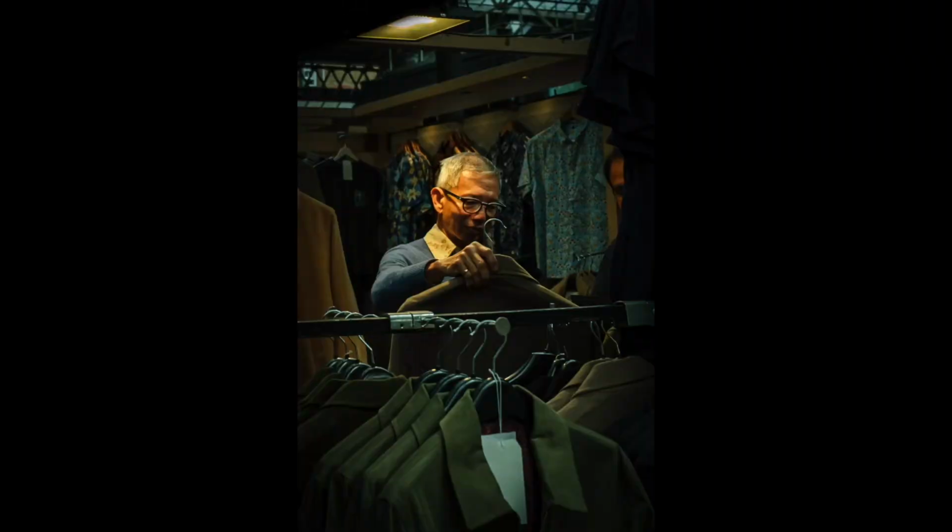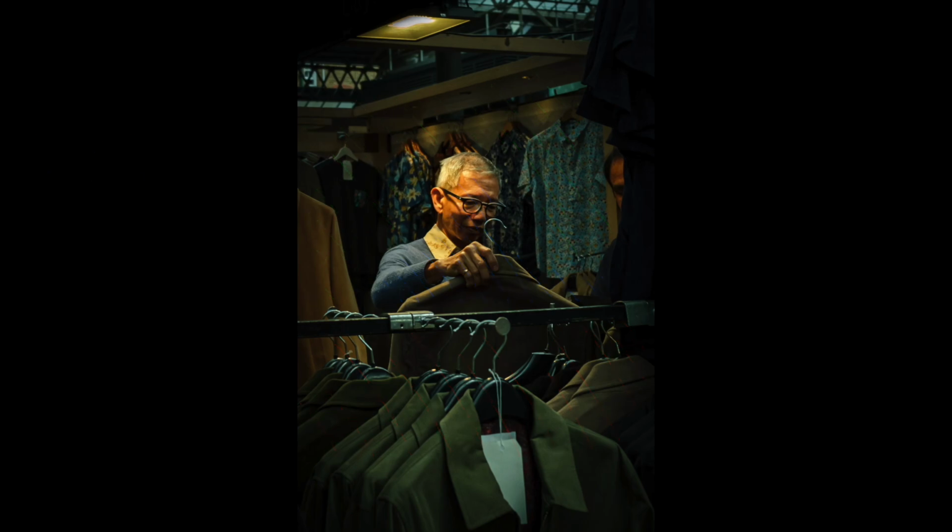So the reason I like Spitalfields so much for street photography is the layering you can get with people looking through things at these stalls. You can get nice layering, and also people's facial expressions when they see things that are cool and unique. Works with some cool street photography shots.